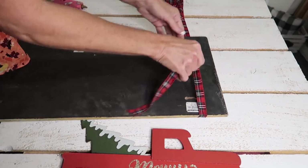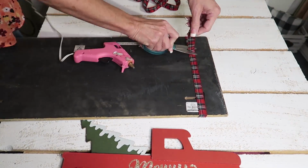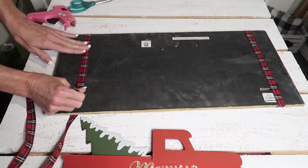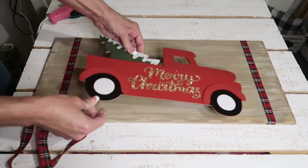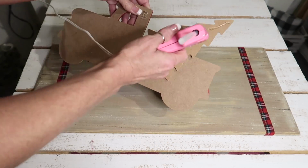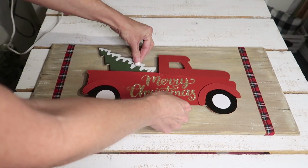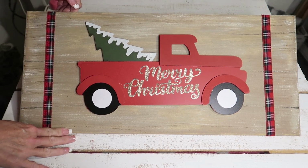And then I took some ribbon that I don't remember where I got it from, and just hot glued it around the edges, and then hot glued the truck on. And I really do love this sign. It's just not what I had intended, but I still will definitely display this in my house. I do like the way it turned out. I'm just really sad about those letters, but oh well, that's okay.